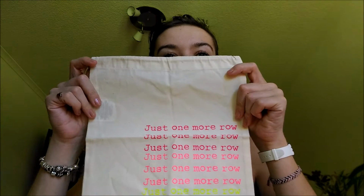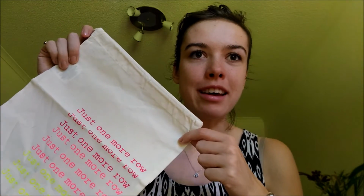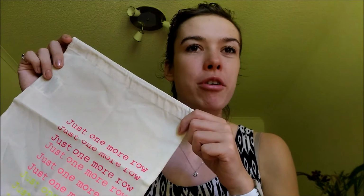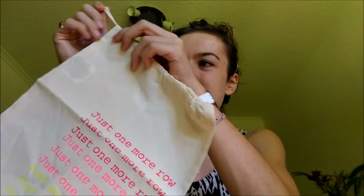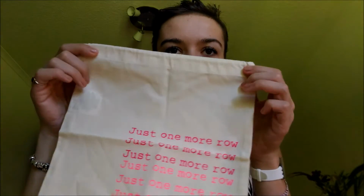It has just 1 more row, which is essentially my boyfriend was singing a song about that whenever we want to go somewhere. I'm sure all of you guys know it. It's like, I just have to finish this row. And yeah, I think this is going to be really handy. I might use this for mini skeins for my blanket, but you could easily fit a pair of socks in here as well, so I'm not quite sure.